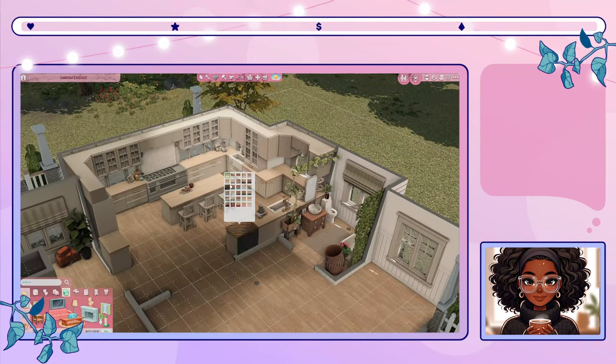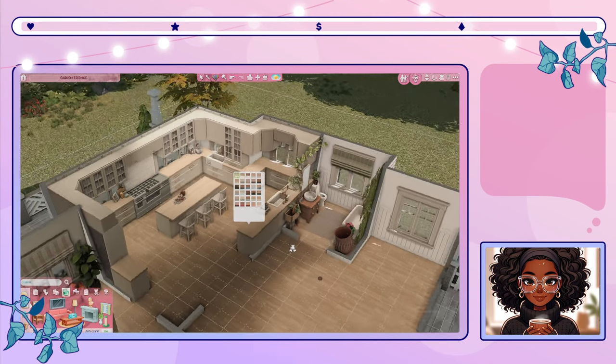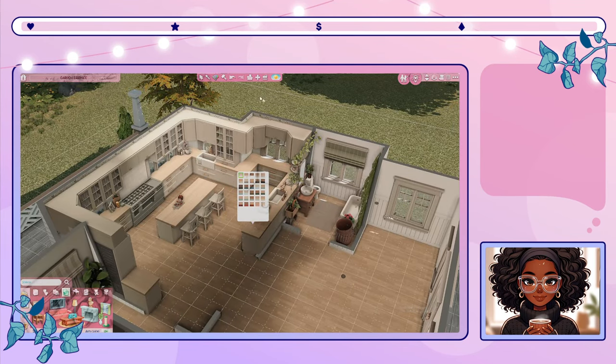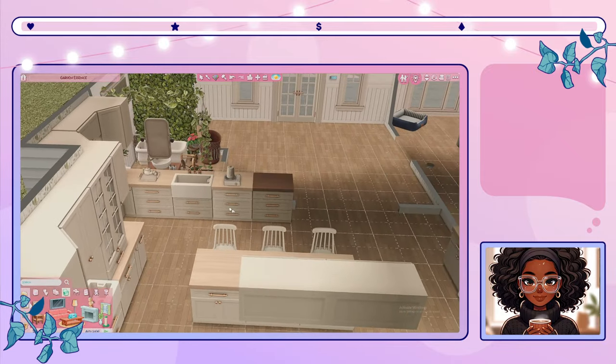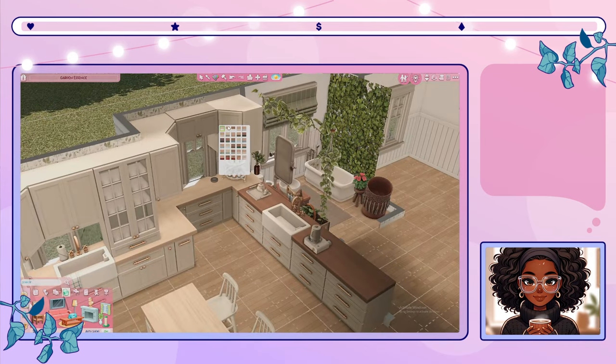Maybe it's the countertops. Maybe if the countertops like a, wait, do I have two counters right here right now? Oh my God, I did. I did have two counters. That's weird. Okay, so maybe if I had like a darker wood texture. Okay, yeah. I feel like maybe a darker wood texture was what I needed. Yeah, definitely. Definitely need a darker wood texture here.